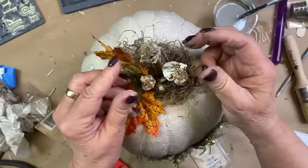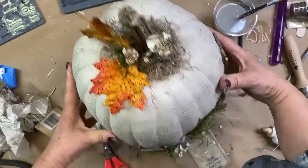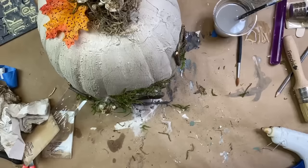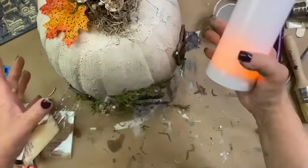Well, there it is, you guys. I hope that this satisfied your... Do you want to light it up? Very. Those are probably not charged, are they? I use these little USB rechargeable flicker lights.